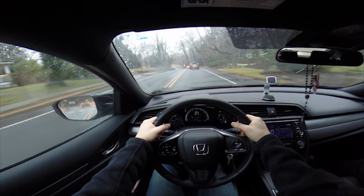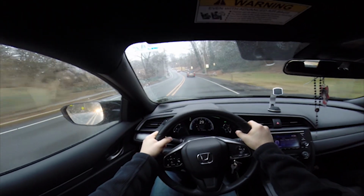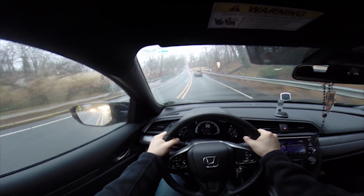Point is, if you need a car that does transport things and can be a little fun, get a Civic EX-T. If you want something more fun, get an Si, Type R, or something that's not a base Civic.